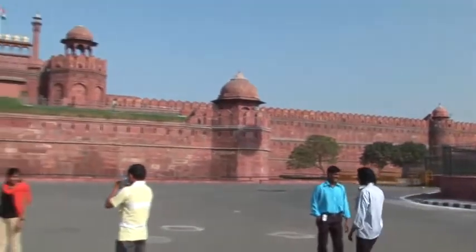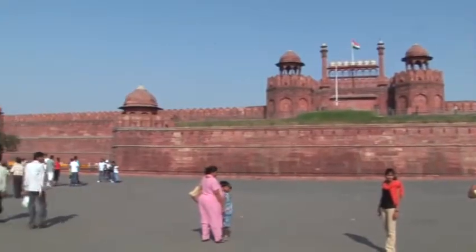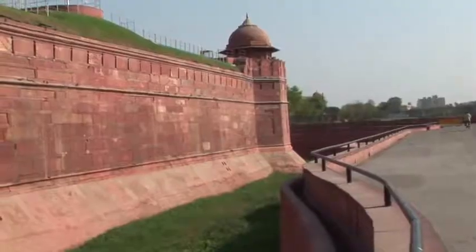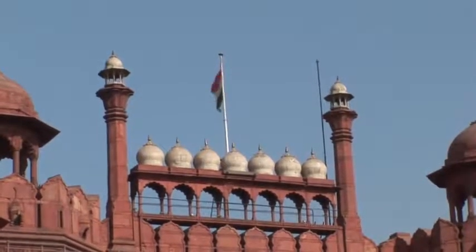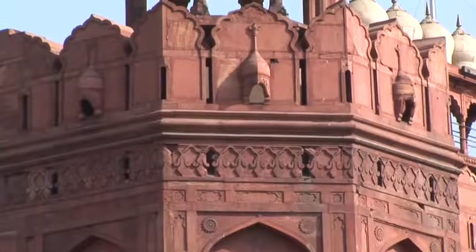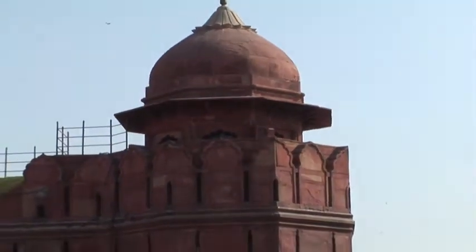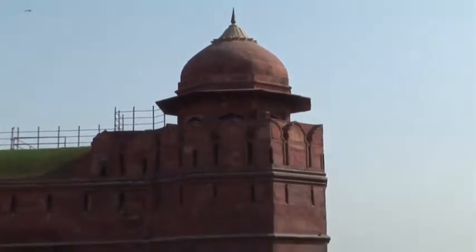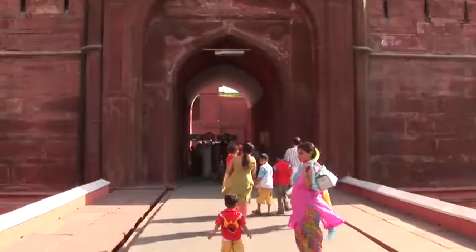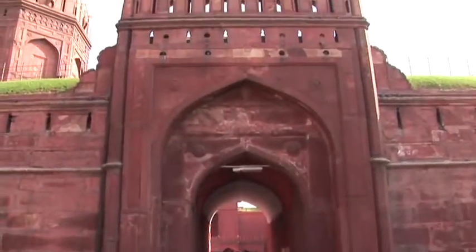Along the red sandstone walls are at intervals bastions surmounted by domed kiosks. The two principal entrances are the Lahori Gate and the Delhi Gate. The Lahori Gate was a ceremonial public entrance used by visitors and the emperor himself. It consists of 3 stories between 2 semi-octagonal towers topped by a delicate 7-arch arcade with white domes flanked by 2 minarets. The Delhi Gate was used mainly by soldiers and all other people working in the fort.